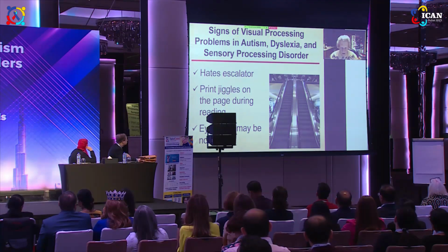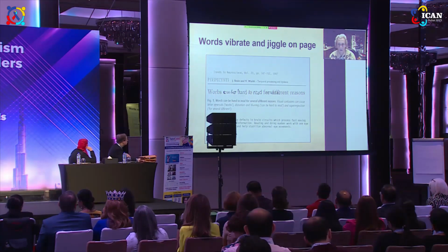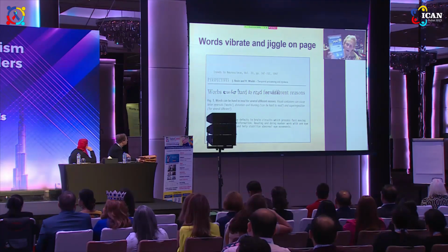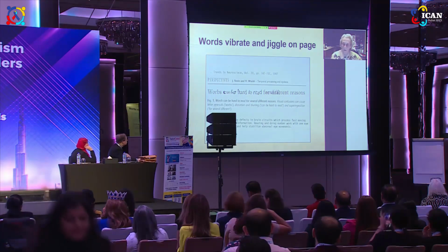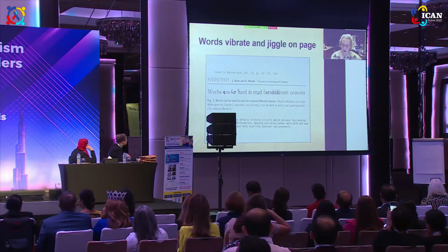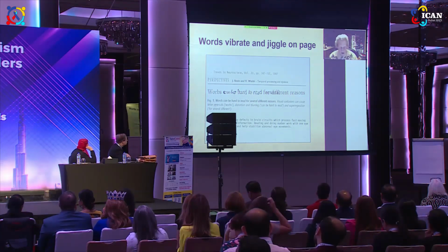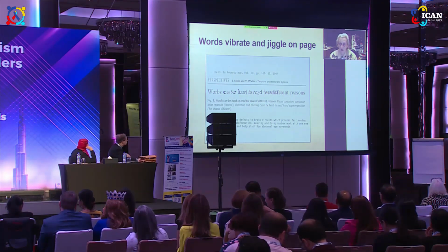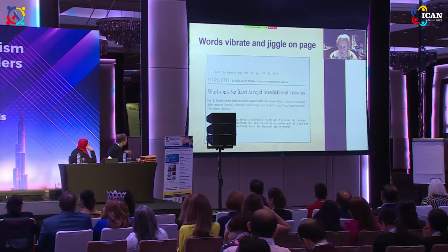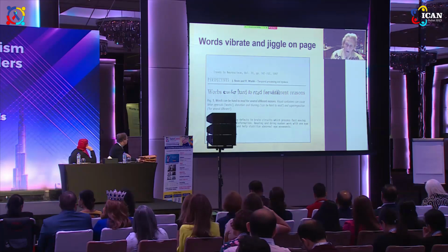And if you have a child that can't read, the next slide shows print jiggling on the paper. Try different pale colored papers. Now, this is my children's project book right here. You see the light blue paper color right there. Try printing the homework and the reading materials on maybe light tan paper, light gray paper, all these different colored papers. That sometimes really works for some types of dyslexia. Just try different colored paper. Try different colored backgrounds on your computer, on your laptop, or on the iPad.